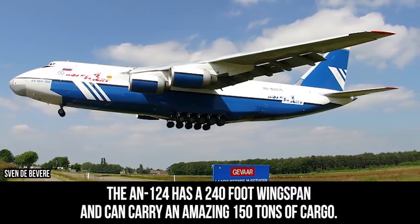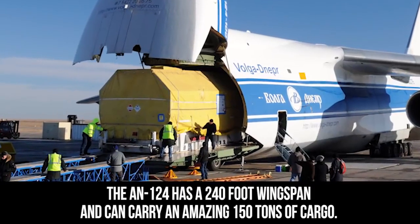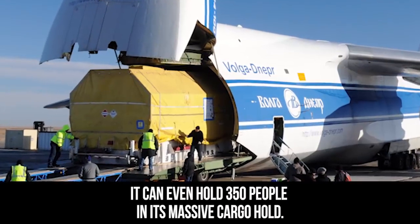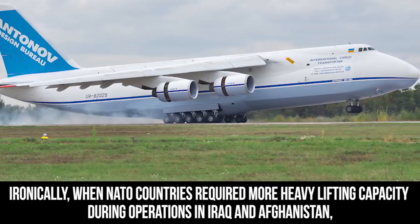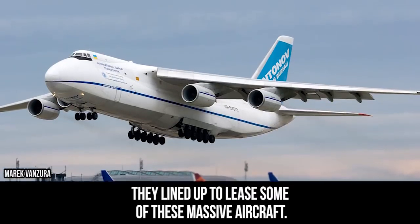The An-124 has a 240-foot wingspan and can carry an amazing 150 tons of cargo. It can even hold 350 people in its massive cargo hold. Ironically, when NATO countries required more heavy lifting capacity during operations in Iraq and Afghanistan, they lined up to lease some of these massive aircraft.